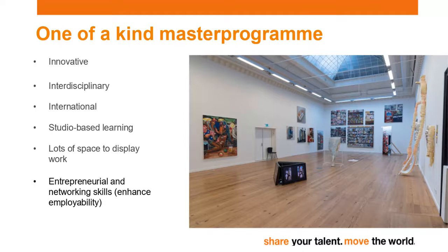Studio-based learning, so everybody will get a studio place to work in. For painting students, that mostly is an own studio where people can work. MADtech students have shared studio places, but they have their own studio space in that. And IREP has one common place to encounter. But next to this, there is lots of space to display your work. For example, you will see in the picture one of the big showrooms of the former museum, which is a beautiful place to show artworks. And of course, a focus of ours is also entrepreneurial and networking skills, which is important for employability. Next slide, please.